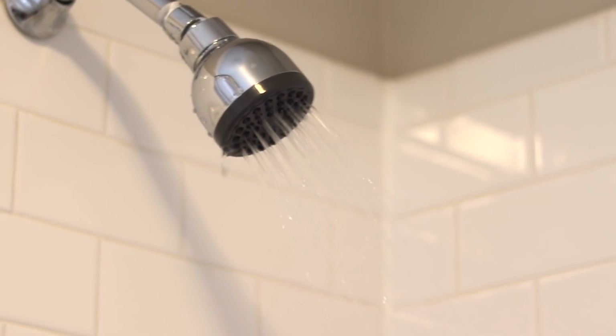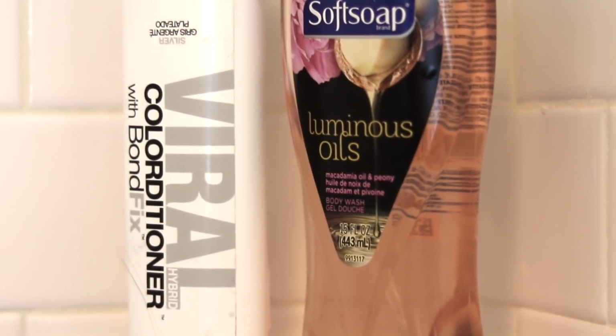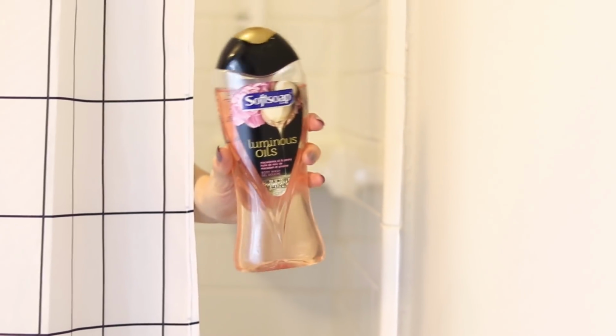Now on to shower time. I'm trying to keep this super PG, so I'm just gonna run you through some of the products and not gonna show anything else because I was filming with Noah and that would just be very awkward on both of our parts. For body wash, I don't use anything super special. I just kind of pick up whatever from Walmart.